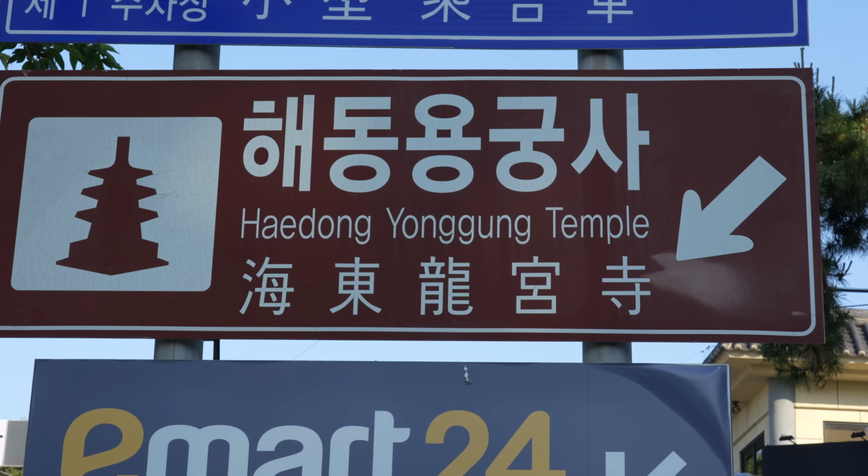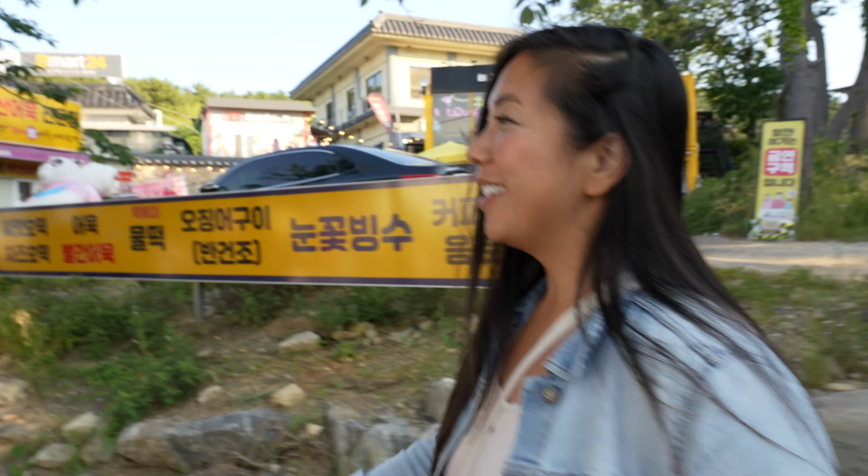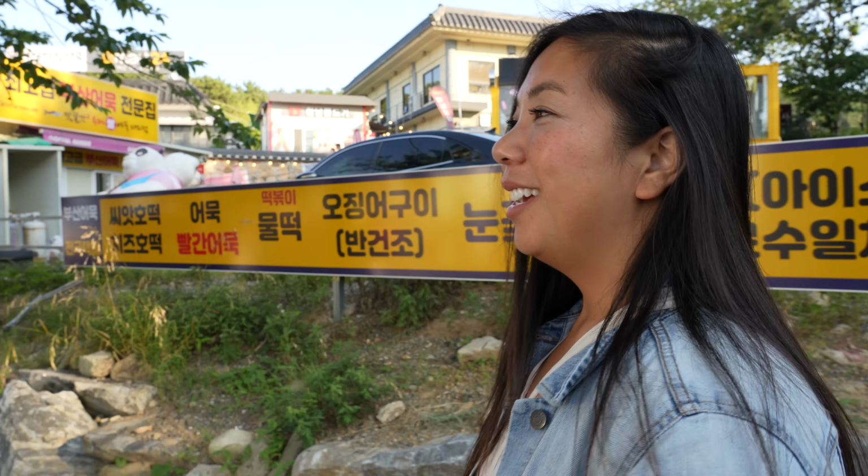So we just got to, I think, Busan's most famous temple. It's off of the water. It's supposed to have an incredible view. When we came here last time, a lot of our Korean viewers said, you have to come back and visit this temple. So we just made it in time. The sun's gonna set in about an hour. I can already see the water and it looks incredibly beautiful.